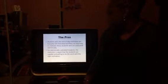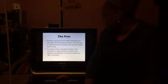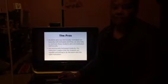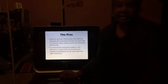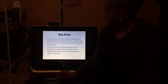For extrinsically motivated students, the instructor is aware that the students are capable and willing to do the work with the right motivation. So the teacher never has to worry about the extrinsically motivated student, because they know that it's not the learning. They know how to do the work, but they're just not motivated, or they're manipulative and wanting a reward for it.